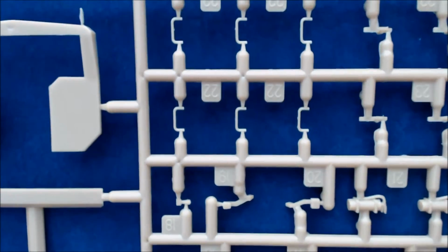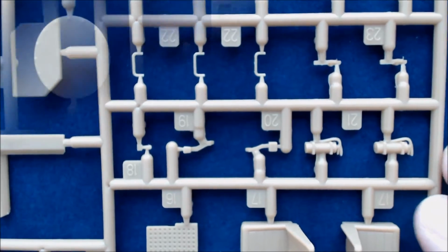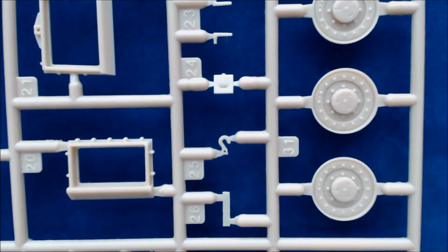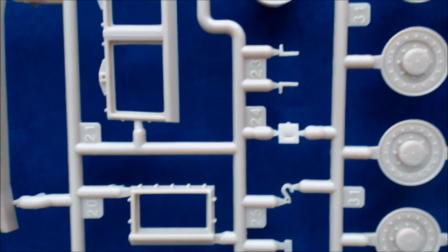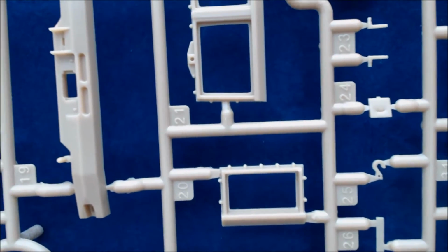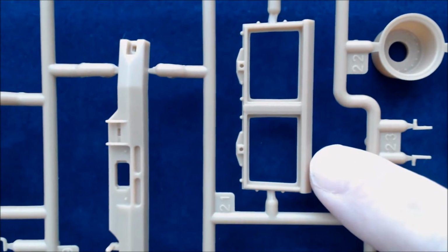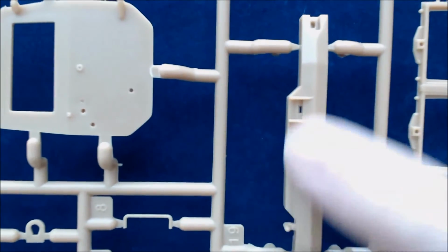Some of the smaller parts, some grab rails, fire extinguishers. Back hatch looks pretty good. Here's some of the wheels. Looks like pretty good detail there, and again some small little hooks and bits. Looks like this is the front windshield, or I believe it is. The front bumper.